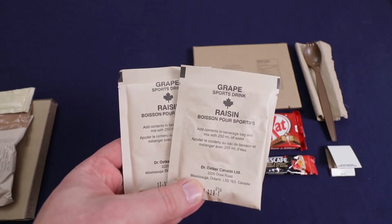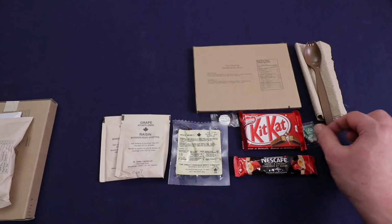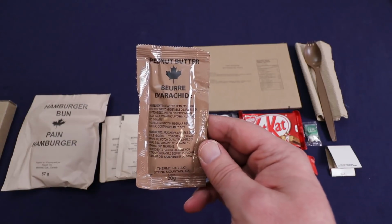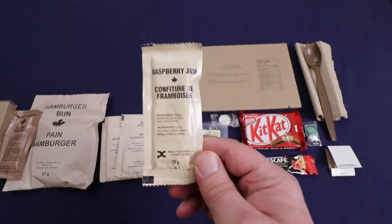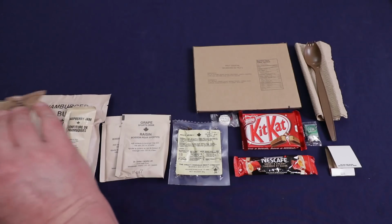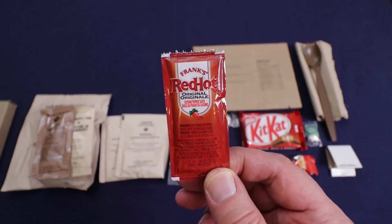We've got 2 grape sports drinks. Some Tic Tacs. We have our hamburger bun. And our 20 grams of peanut butter and 20 grams of raspberry jam. Got my peanut butter and jelly sandwich. I love them. Got a pack of Frank's Red Hot. And just like the old lady says, yeah, I put that stuff on everything too.